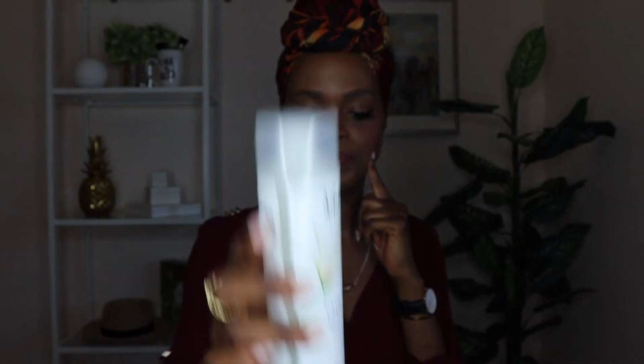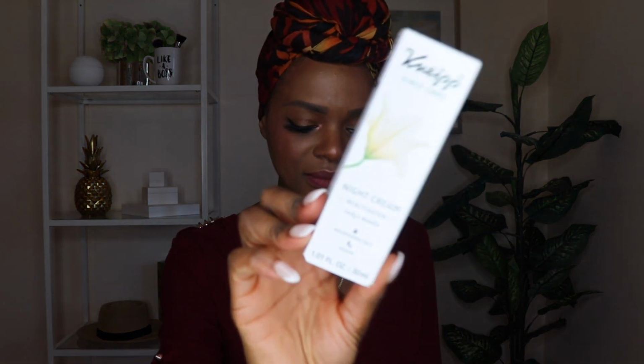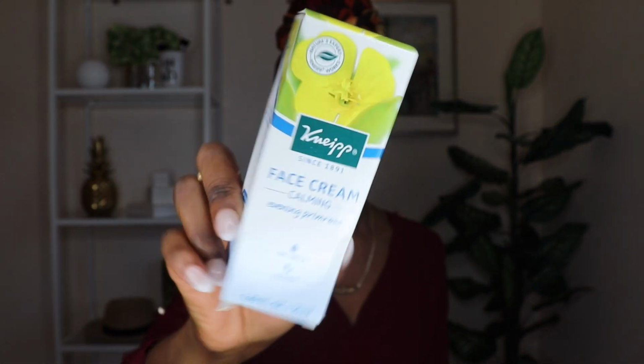Then onto skincare, they sent me their face tonic, which is good. I've been using it for a while now. Their enzyme peeling powder. I've never used this. This is something that I saw on their website that I definitely wanted to use. So I'm excited to try this. They sent me a night cream, an eye cream. Skincare brands out there, if you want to send me products, always send an eye cream. The eyes, they need the TLC. And then the last product from Kniep is a calming evening primrose face cream.